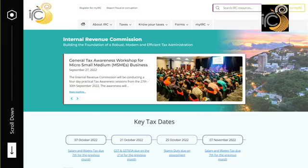Okay, so I can see one on the 7th of October, 21st of October, SWT, GST, whatever it might be. It's all going to be there, and especially important events and things like that will all be on the website as well.